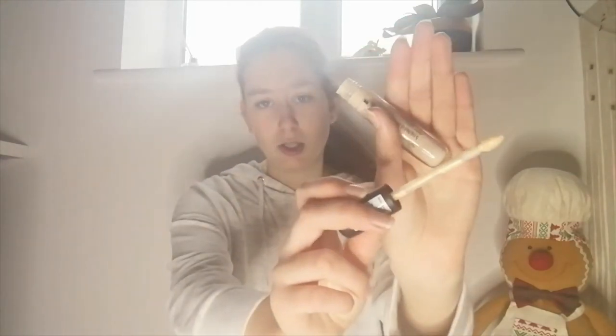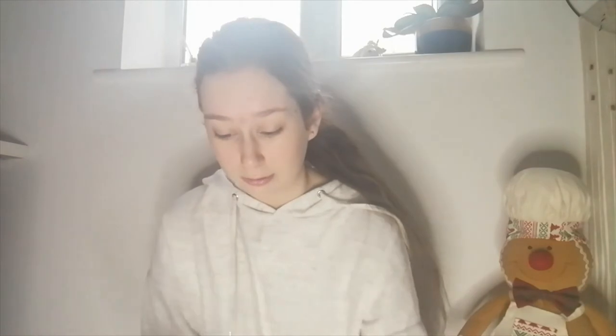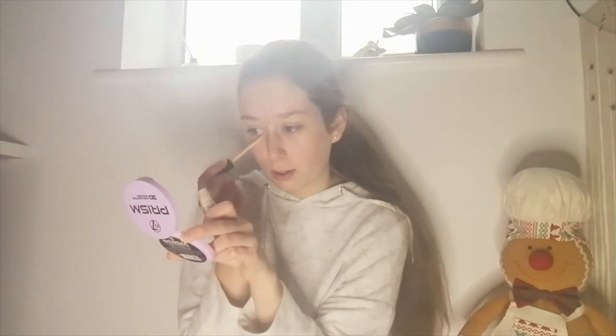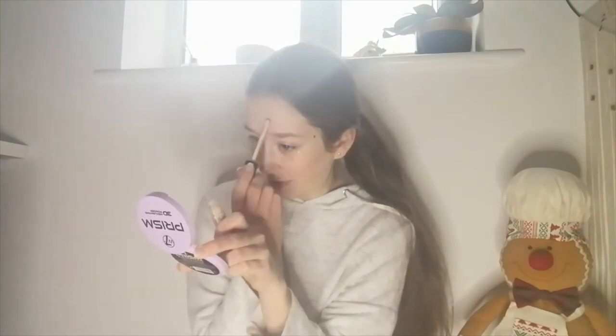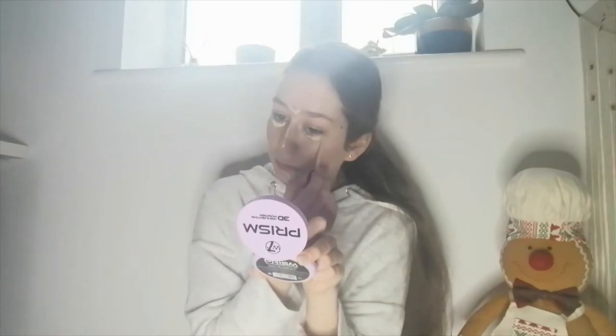I really like the wand and it smells so good. So I don't know where to put it. So I got a mirror here to look where to put. I'm just going to do dots first under my eyes, then areas where I need to, like the beauty goes in here, like that. And like that. I don't know if you can see it.